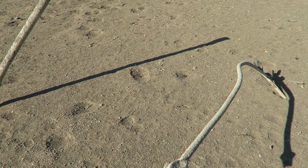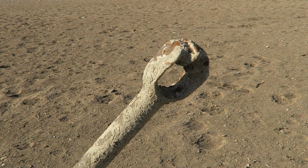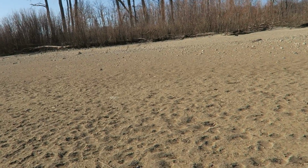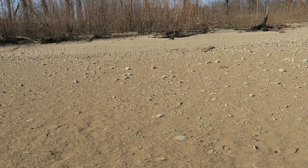I don't know what these are a part of. There's some sort of metal stakes anchored into the ground. It's possible it might be for boats. There's really no type of public access to the reservoir from this side. It's pretty much all sealed off except for foot traffic.